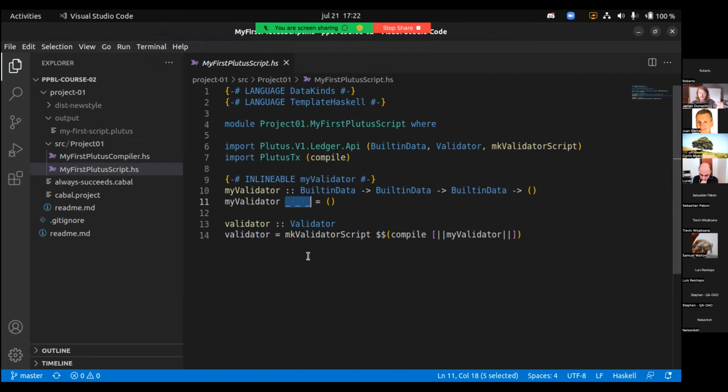So essentially, what we need to do is take this code right here that's someday going to have business logic in it, and we have to turn it into something that the Cardano protocol can read to decide whether a transaction should pass or fail.